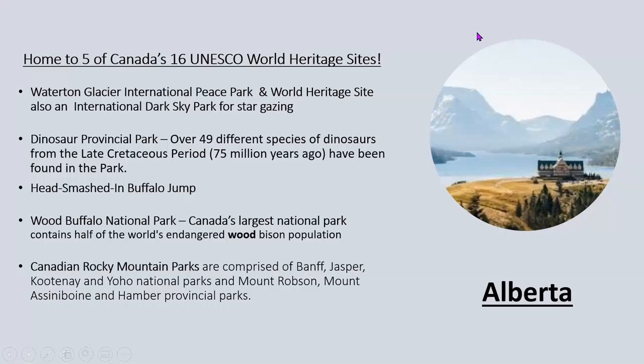So Alberta is home to 16 UNESCO regions. The first one is Waterton Glacier International Peace Park and World Heritage Site. It is also known as an international dark sky park for stargazing. There are no lights, it's all natural. You can bring a blanket, you can bring anything, and really see the skies and the stars. Then you have the Dinosaur Provincial Park. Over 49 different species of dinosaurs have been found there. And Head-Smashed-In Buffalo Jump, I just talked about.